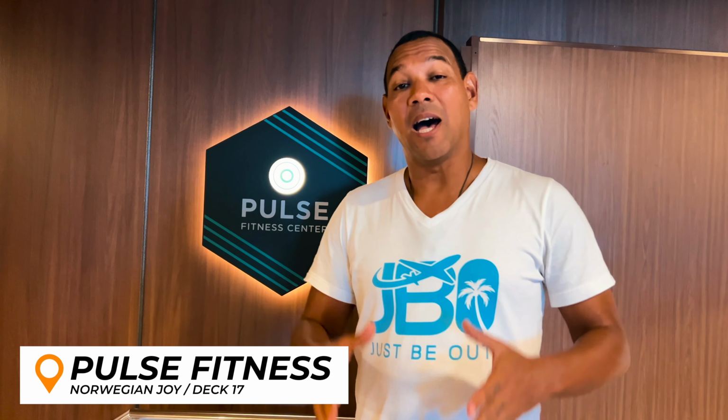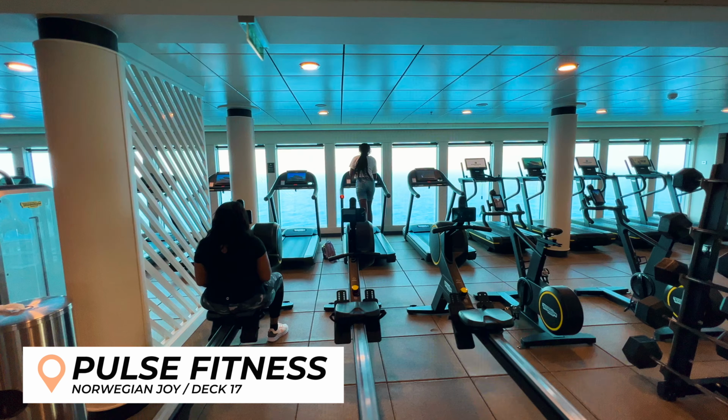One thing we did notice about the ship is that it does not have a designated yoga center or stretching area inside the fitness center. In order to get that type of class or do that type of activity, you have to go upstairs on another deck.